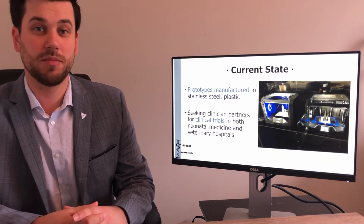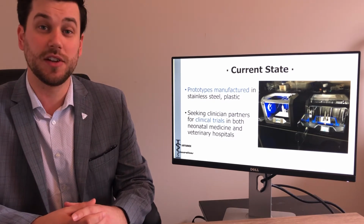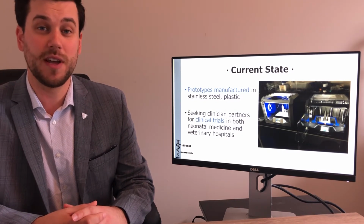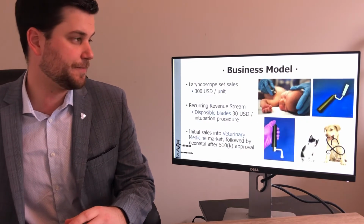Currently, we have constructed prototypes of our device in both stainless steel and plastic, and we are seeking clinician partners in both the neonatal and veterinary spaces to help perform our initial clinical trials.